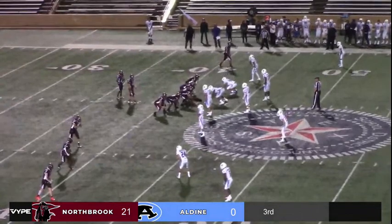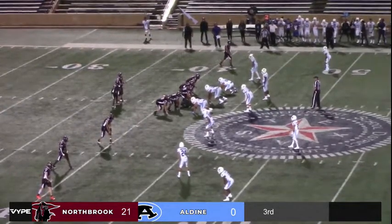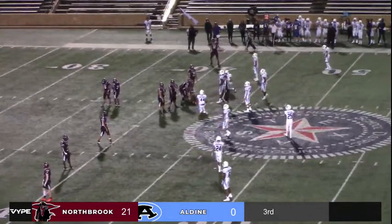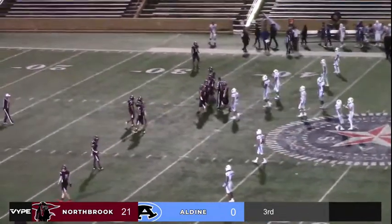Trips up bottom, one wide receiver up top. And 3-2-6 defense here by the Mustangs, and another flag. Might be delay of game. Delay of game on the offense. 5-yard penalty. Repeat the down. As this is going to back them up even more.